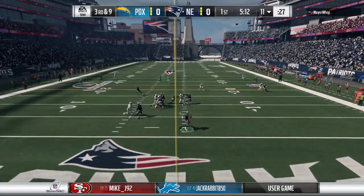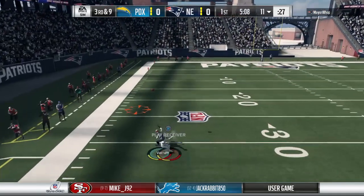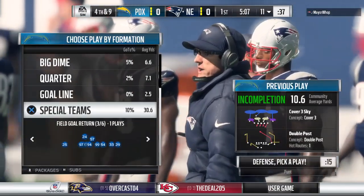Throwing is Brady on third down. He's going to wind up and air it out. And incomplete. He can't hang on. Would have been a nice catch. Instead, it brings up a fourth down.